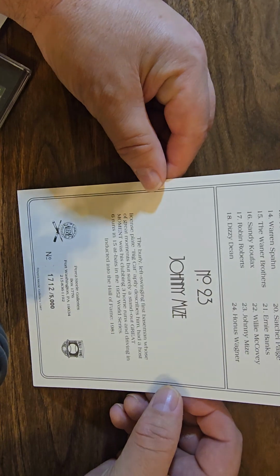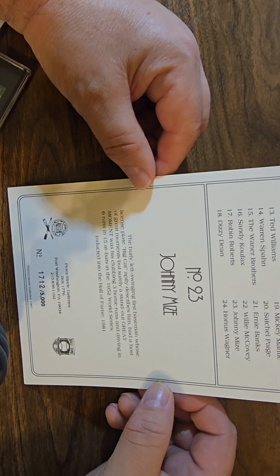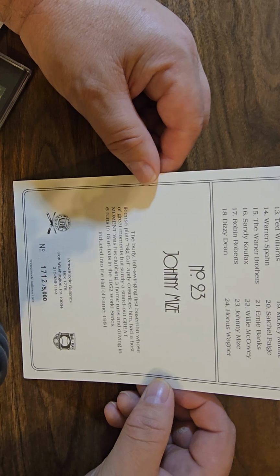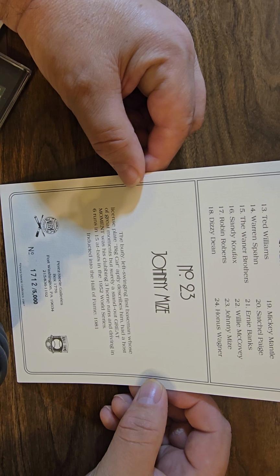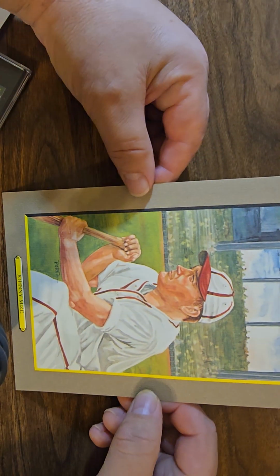This is numbered 1712 out of 5,000. And he was inducted in the Hall of Fame in 1981. Had a great 1952 World Series: 3 home runs, driving in 6 runs in 15 at-bats. His nickname was the Big Cat. So just a real nice Johnny Mize piece.